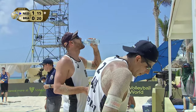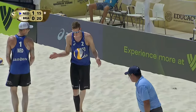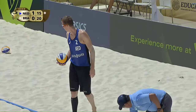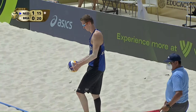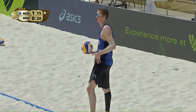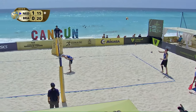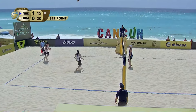Well, this set should have been over ages ago, as far as Brazil and everyone watching and supporting Brazil are concerned. And probably those of you supporting the Netherlands thought, well, that's this one done and dusted. But talking about getting some rhythm and momentum, Brazil find themselves now five in front, but they've still got set point chances. But what a great end to the set from the Netherlands.